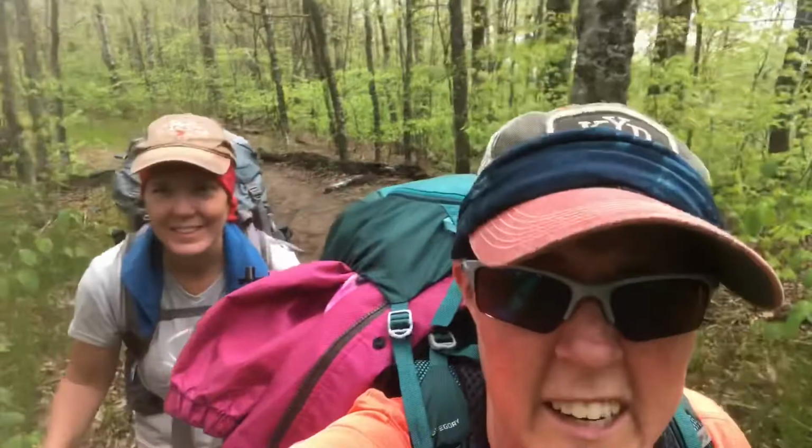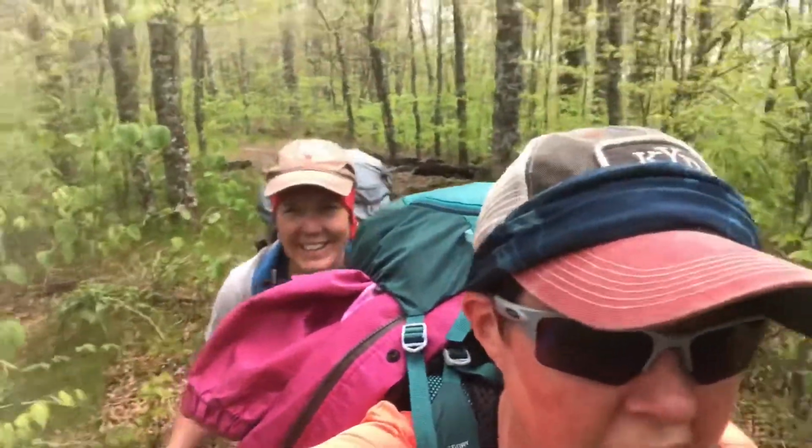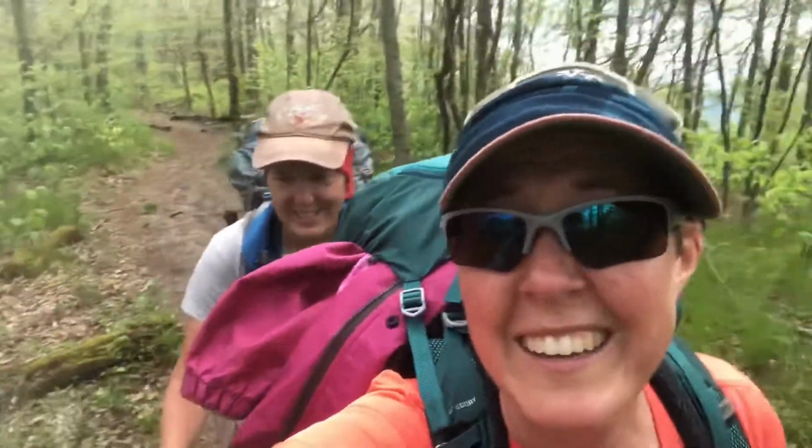Really pretty area right here. You can see from behind us, it's the same in front of us. It's super pretty. I thought I'd get a picture of us walking through this really pretty area. Right before we go uphill, there's a log. We're gonna take a snack. It's time for morning snack. Join us.